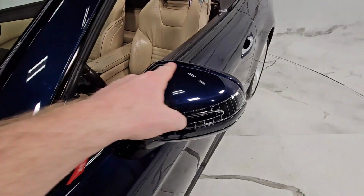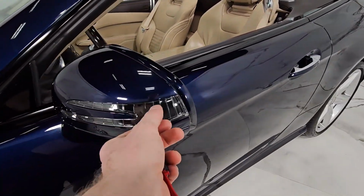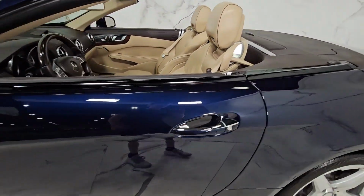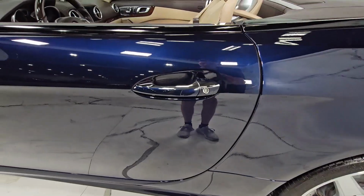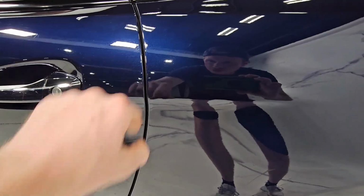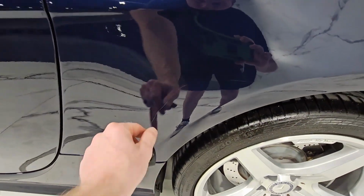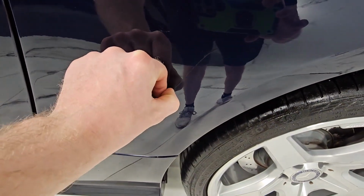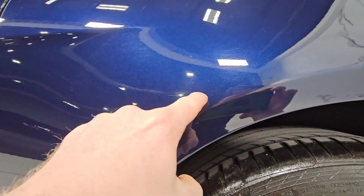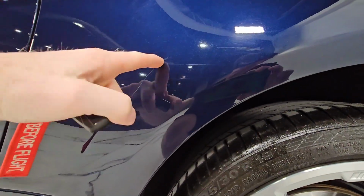That looks good. Mirror's clear. I mean, look at the lens. Crystal clear. Tell this car was definitely garaged and did not receive any sun damage. Gonna have a couple little fingernail scratches in that area. A little touch-up spot here, and you can see a scratch. That's probably the biggest spot, honestly. It's right here. Got a scratch there and one here.